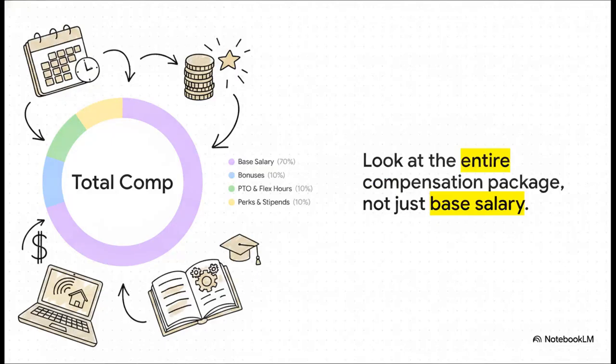And hey, don't just fixate on the base salary. You've got to look at the whole picture, the total compensation package. If they tell you the base pay is rigidly locked, don't just walk away. You can absolutely still negotiate for a signing bonus, extra paid time off, a hybrid remote schedule, or even a stipend for your home office. Value is so much more than just that base paycheck.